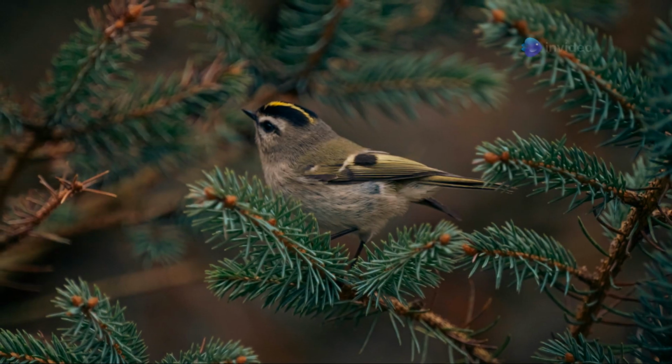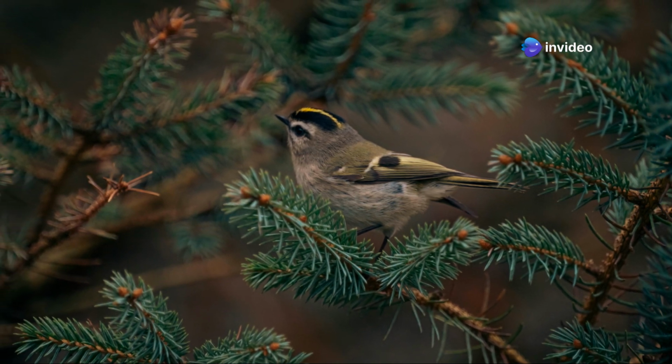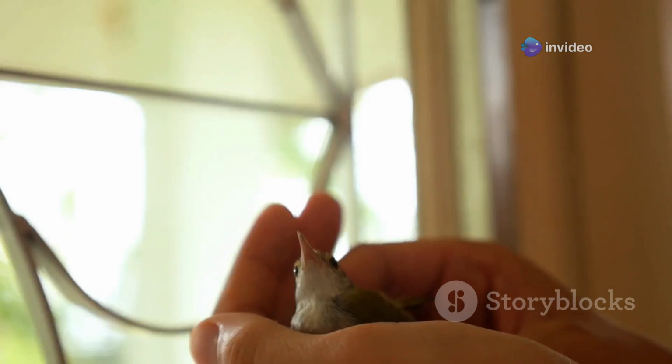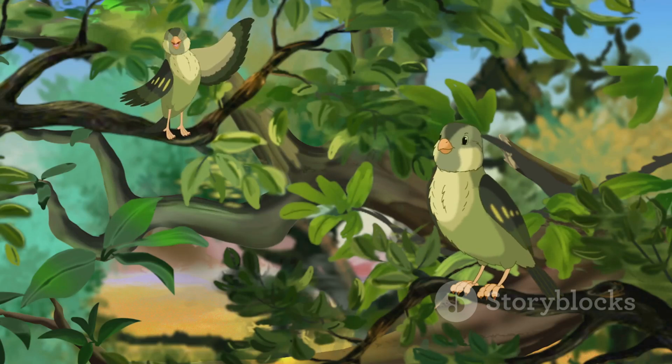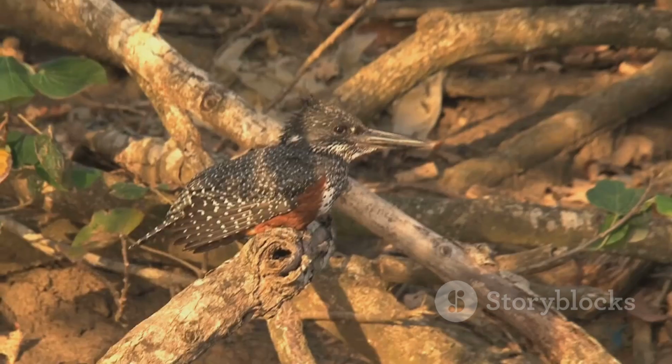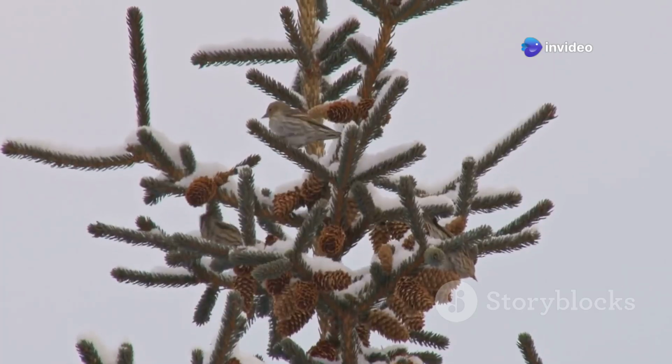There are two types of kinglets in North America, the ruby-crowned kinglet and the golden-crowned kinglet. Both are tiny, weighing less than an ounce. They're always on the move, flitting through branches with astonishing speed. Kinglets are a joy to watch. Their small size makes them seem delicate, but they are surprisingly tough.